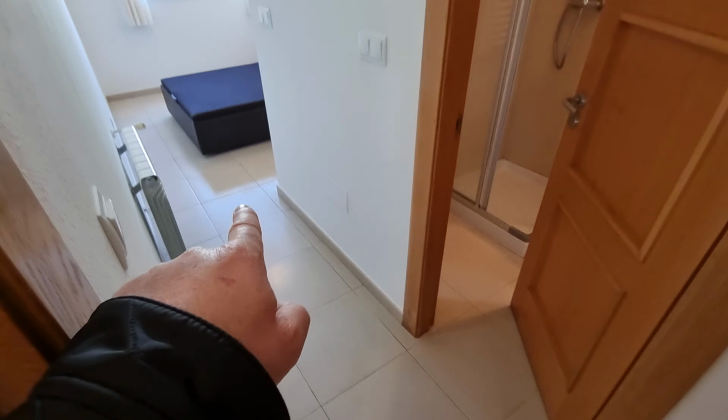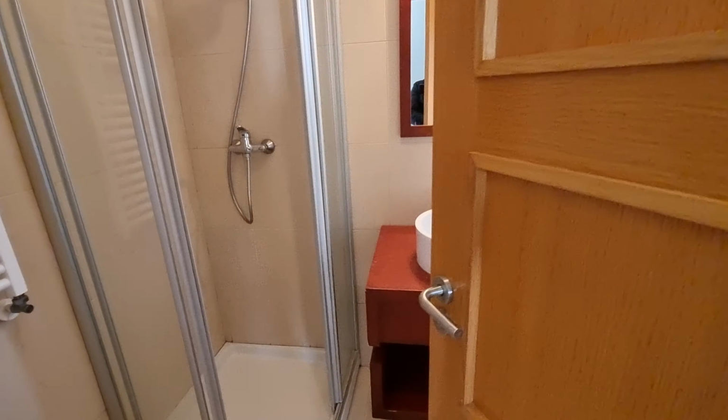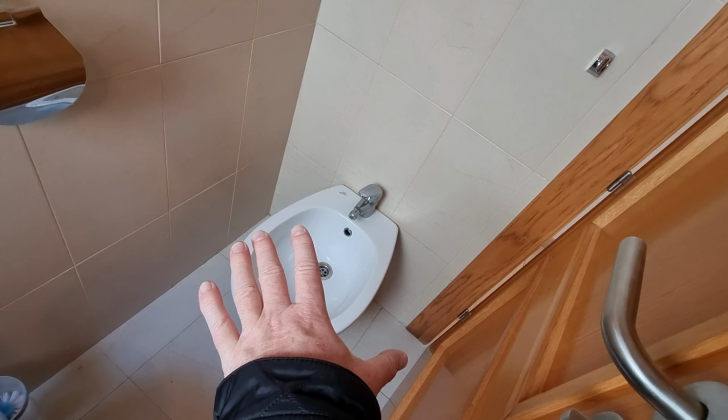So you come into, again, a kind of hallway area that leads down to the master bedroom because, of course, you've got the ensuite here. So the ensuite is, as you can see, a shower room. So you've got the kind of square cubicle shower here. Again, this is the original sink, original toilet, and around here is the original bidet, okay?